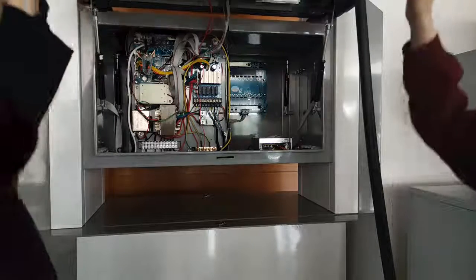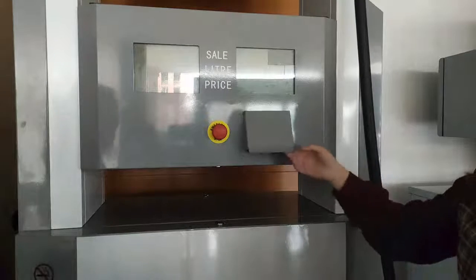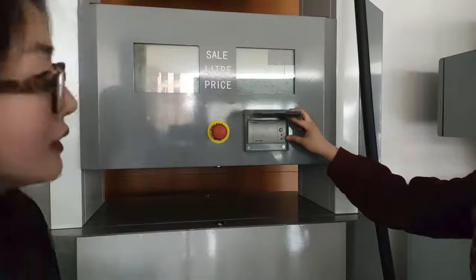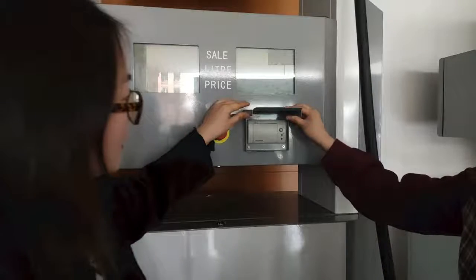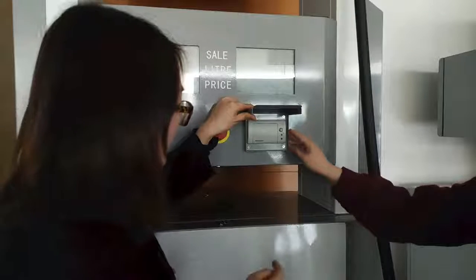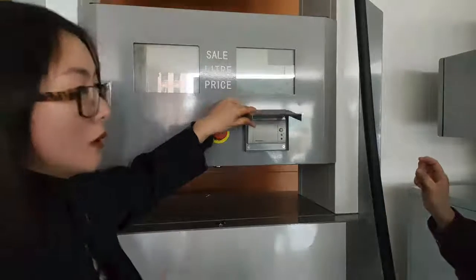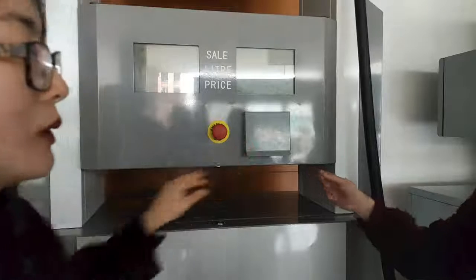Okay, let's move to the down door. Sandy, you can see this one is the printer. We can press this button to open the door, and this is the white paper on it. Today the power is cut, so we can't operate it. Maybe next time.